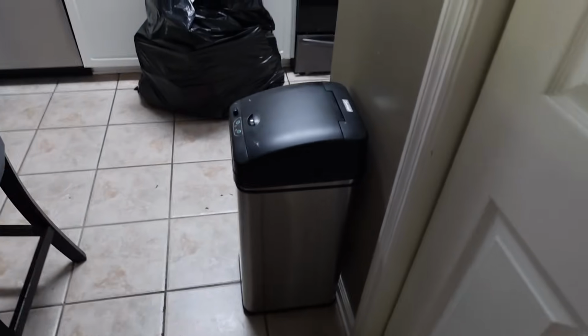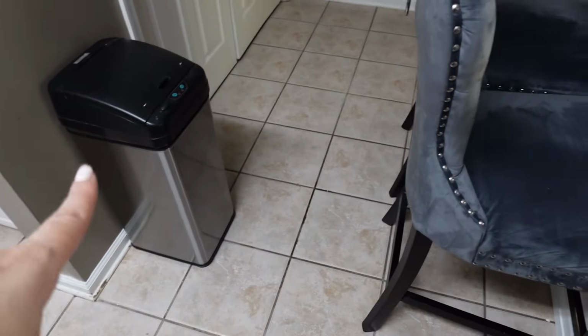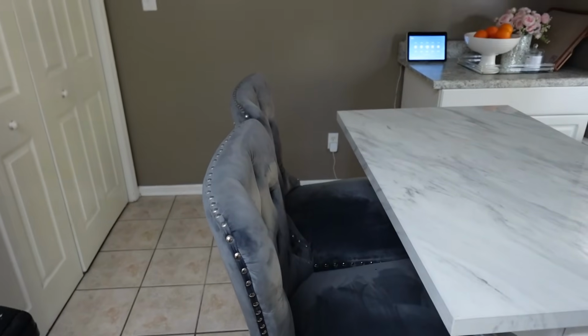So yeah, got lots of space to walk around this. Right now I have the garbage here. I might move it over here. It just all depends, but it's all cleaned and ready to go.